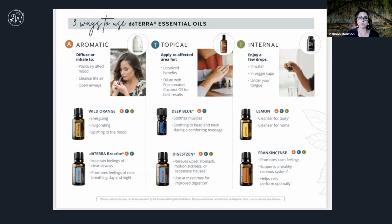I use a lot of essential oils neat, but for Brooke, she has a brand new baby. We would just use a scant drop on her finger, put coconut oil with it, and rub it on her feet and spine or wherever she needs it for calmness or for health benefit, okay?